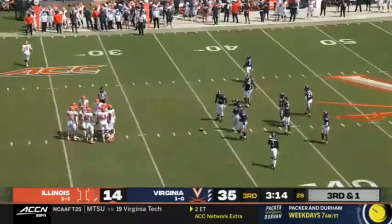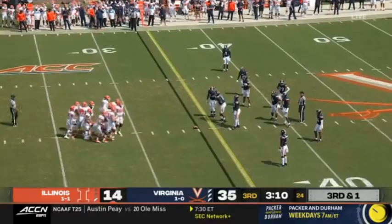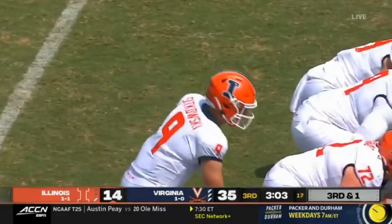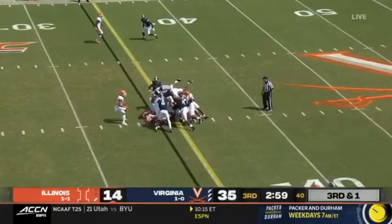3rd and 1. Josh McCray out, the big running back. Chase Brown in the backfield. This is a zone run look. Sikowski's going to keep it. I don't know if he got it.